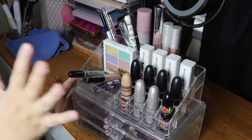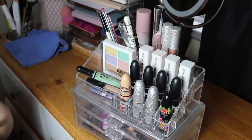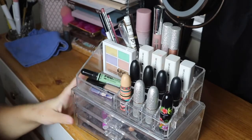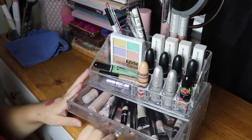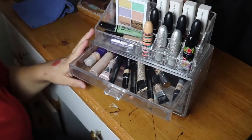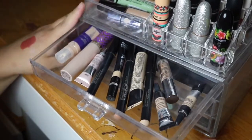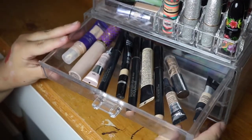All right, so the top part is all organized and clean and decluttered. It looks a lot better. I got rid of quite a bit of stuff up here, so we are on a good start. So this little drawer down here is concealers. And let's see, I'm sure there's a couple I can get rid of in here.